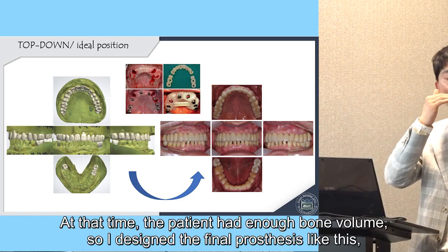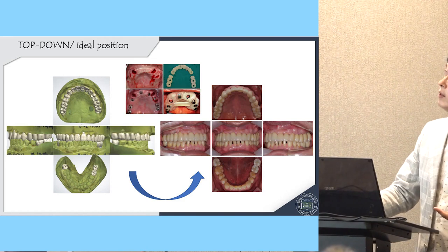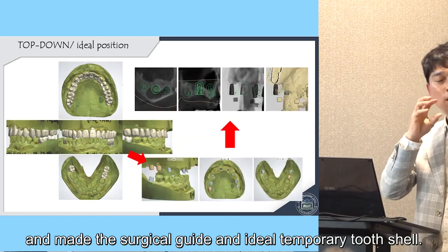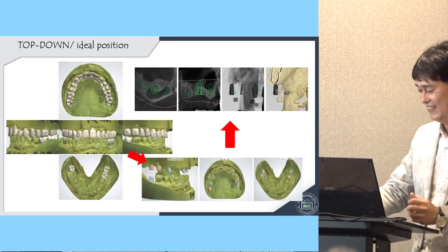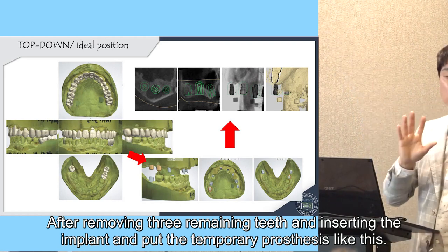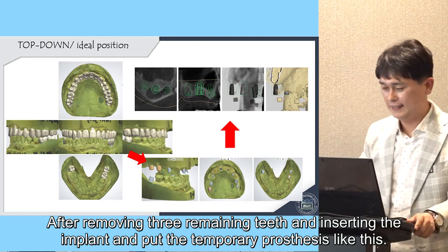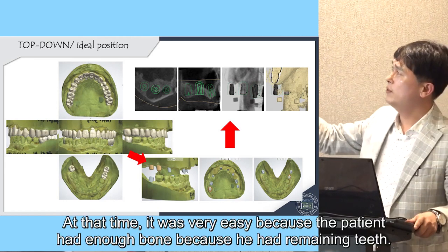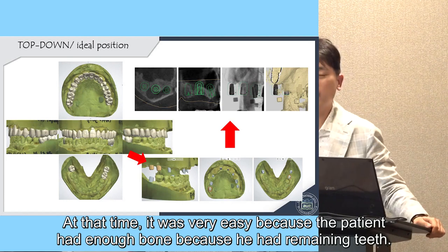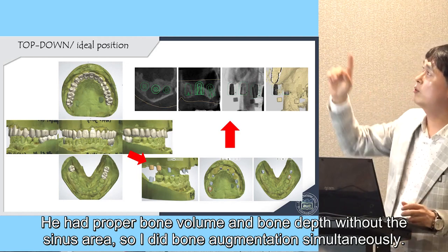At that time, the patient had enough bone volume. So I designed the final prosthesis like this, and then made the surgical guide and a temporary shell tooth. And then, after removing three teeth, I inserted the implant and put the temporary prosthesis like this. At that time it was very easy because the patient had enough bone, since he had the remaining teeth, proper bone volume and bone depth without the sinus area.